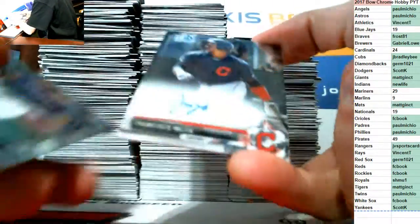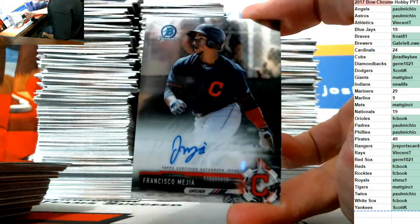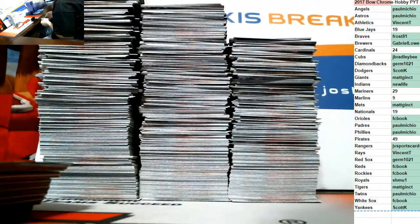I pulled right to an auto, and it's a nice one. For the Indians, Francisco Mejia. New life. Nice start, huh? Right out the gate. First card I pulled to, base auto. Alrighty. That's how you start it off.